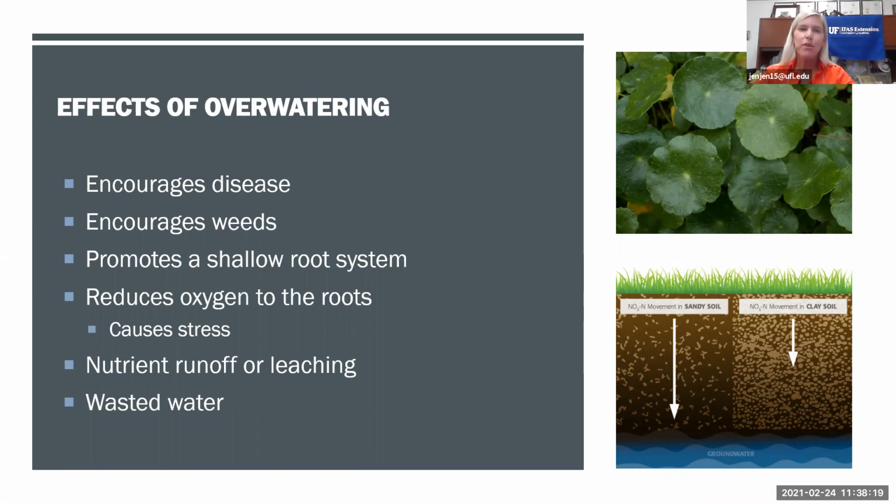We really don't want to overwater our plants, and we don't want to overwater our turf grass, because overwatering does encourage disease. It encourages weeds. You see that photo there on the top? That is dollarweed. Dollarweed is an aquatic plant. So if you have dollarweed growing in your turf or in your landscape beds, that means there's too much water in that area, whether it be from irrigation, rainfall, or drainage. If you water appropriately and allow that area to dry out, that dollarweed will die on its own because it can't live without too much water. So definitely a sign of overwatering when you see that dollarweed.